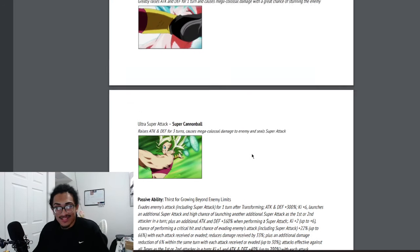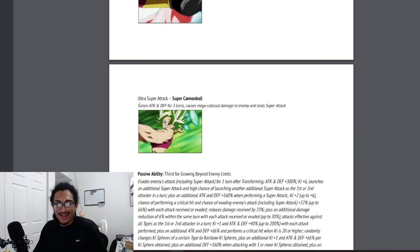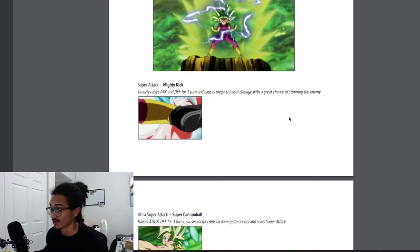And then did I mention that she's doing mega colossal damage on both her super attack effects while getting a multi-turn attack and defensive buff as well as sealing, and also having a 70% chance to stun and 50% attack and defense one turn on her 12 key? We're done talking here. Card's busted.